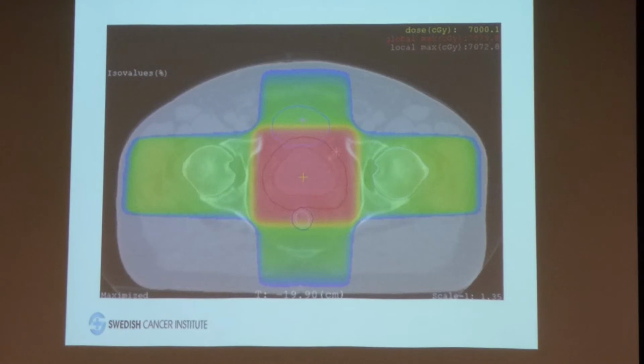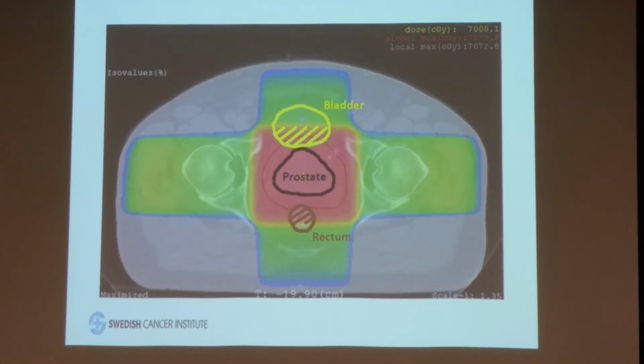So when we first treated prostate cancer 50 years ago, we used this standard linear accelerator. We would set up on marks on the skin, and we would treat with 4 fields. You can see that we have 4 beams coming in. The green area is the medium dose area, and the red area is the high dose area. There's the prostate, right there. But the prostate lies right next to the bladder and the rectum. Well, I mentioned that this isn't very accurate, so we spilled lots of dose at the bladder and the rectum.